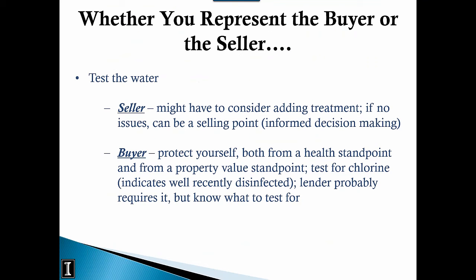So as far as testing your water, we recommend either way you should test it, whether you're the seller or the buyer. It can be a selling point. In most cases, your water is going to come back fine. And if it doesn't, then you can deal with it in advance rather than it causing a sale to fall through or causing a delay down the road. By being informed and providing that information, it should be a selling point.